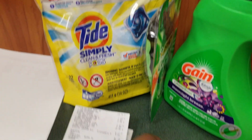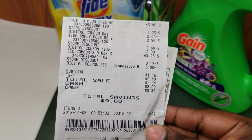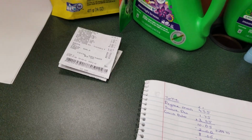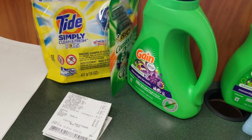Like, what? Dollar General, I don't understand. Y'all say y'all don't like couponers, but I think y'all know where y'all money at. Y'all know we the ones bringing y'all money. Like, I don't even know. I can't even say no more.